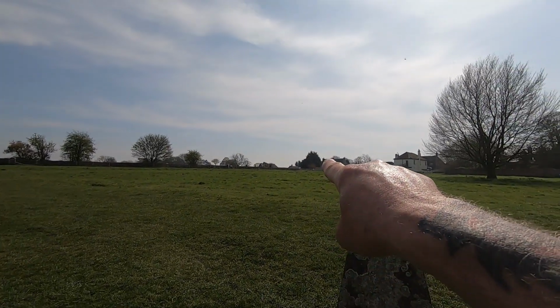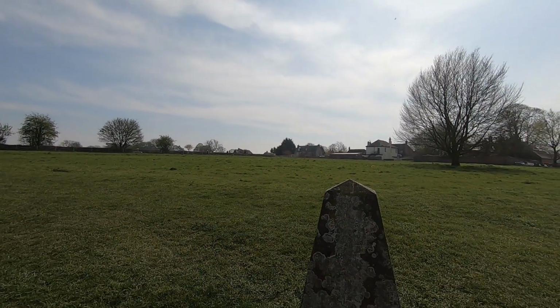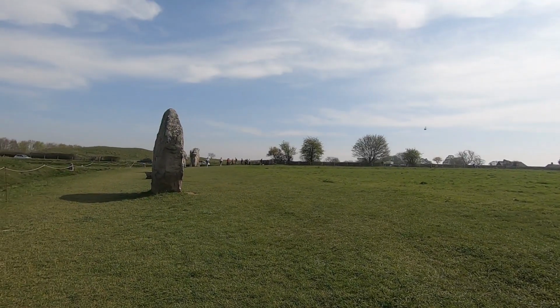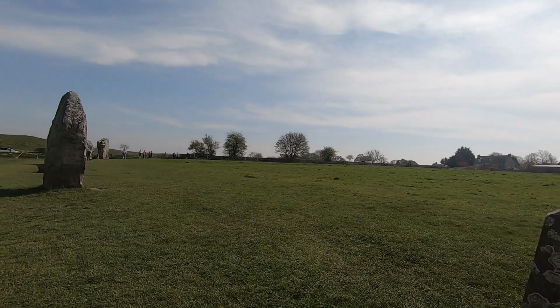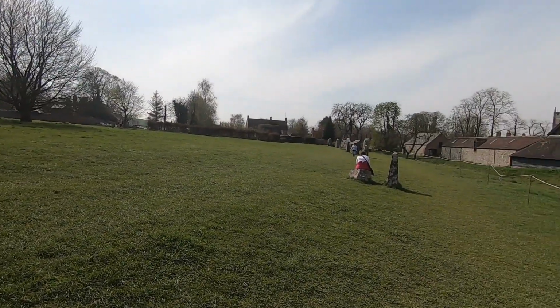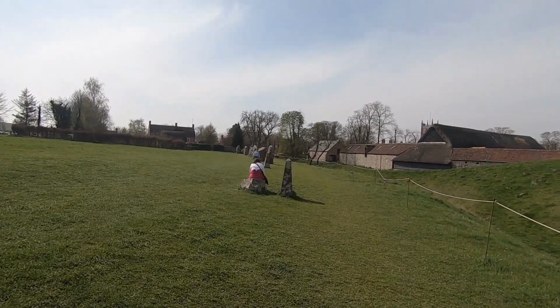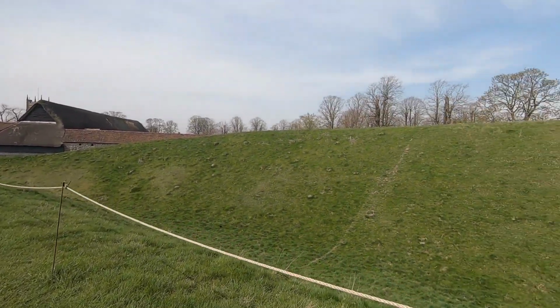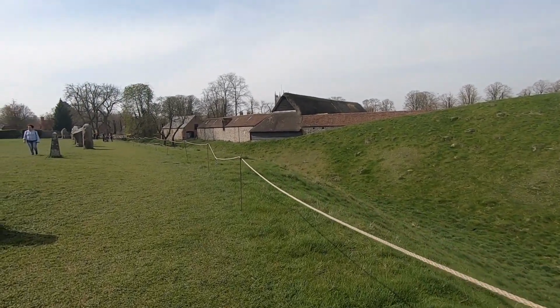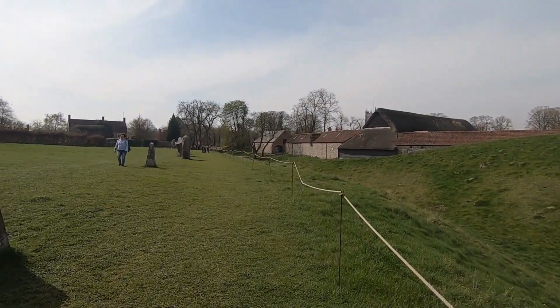There's the male and female stone over there, and then people are walking down on the road, which they built, cuts right through the middle of the village. There's the Swindon stone, and like I say, back down this way, where the bank and the ditch suddenly end. Takes you back to where we started.